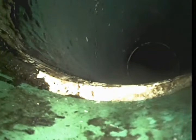Okay, the lateral is just around the corner here. It dives down, does a little 22 degree turn right into the lateral. I'm going to stop the video for now and go do locates and confirm where this is, confirm that it's out on Southwest Kingston Avenue.